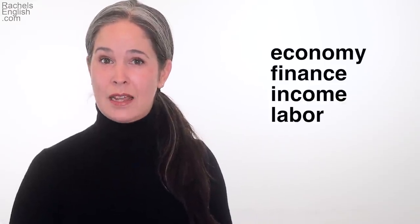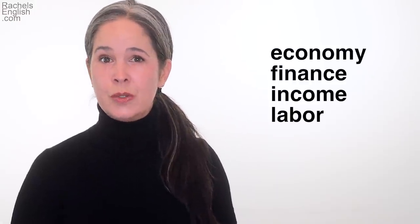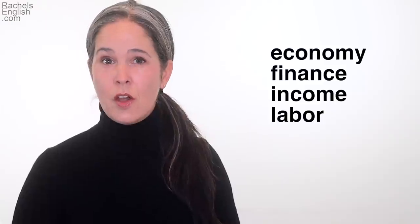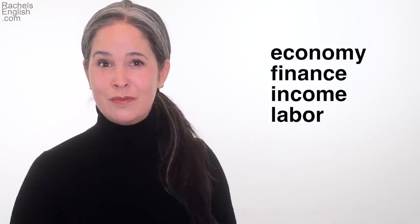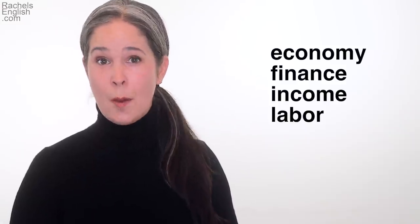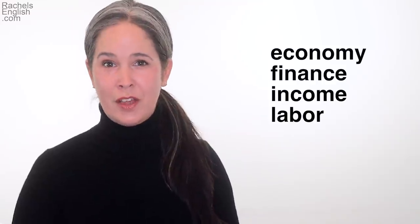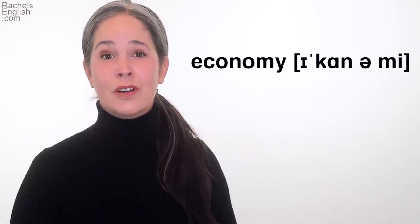Today we're learning four new words: economy, finance, income, and labor. And we're looking at the different ways these words are used in various situations. For each word, you'll get the definition, we'll go over the pronunciation, you'll get to see the pronunciation up close and in slow motion, and we'll have five examples from real life English. First, the word economy.